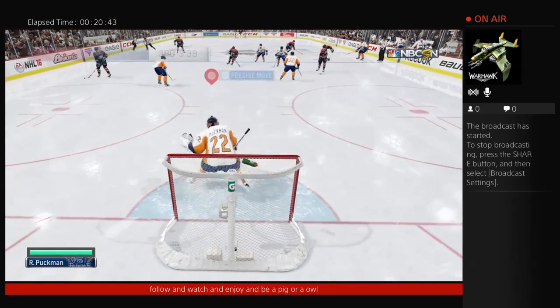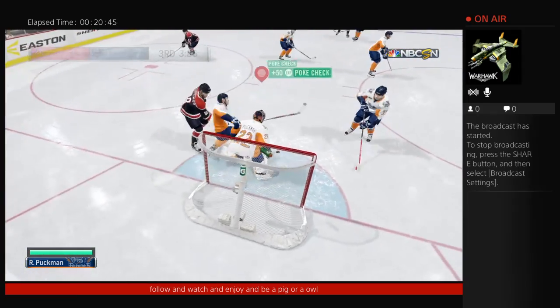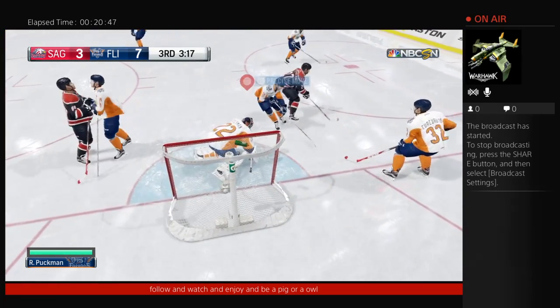Saginaw's on the move up the wing. It's an odd man rush. It's a 3-on-2. Great poke check. And he freezes for the whistle.